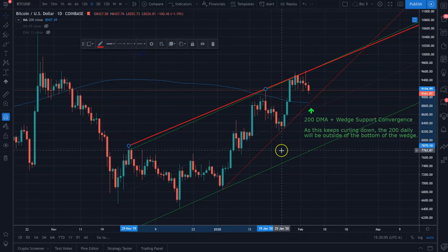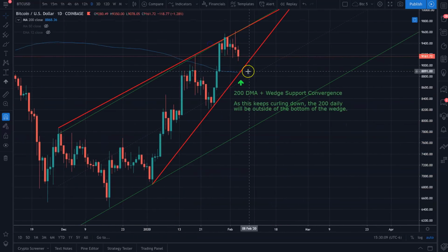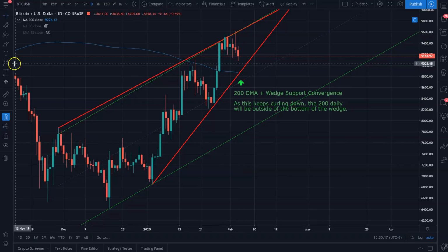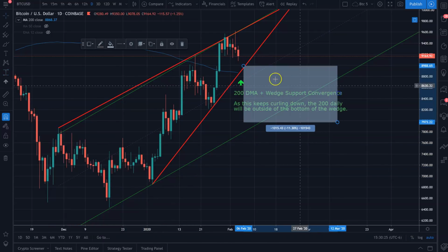And let me make these lines a little bit thicker so it's a little easier to see. And here's what I'm seeing on this, okay? This wedge, as it gets closer to the bottom of this wedge, if it breaks south, I talked about this in yesterday's video, it's going to have a target of about $1,000 or so. If we measure from the top of the wedge down to the mouth here, bottom of the mouth, about $1,000. So if it breaks through down around this area, look at the conversion.